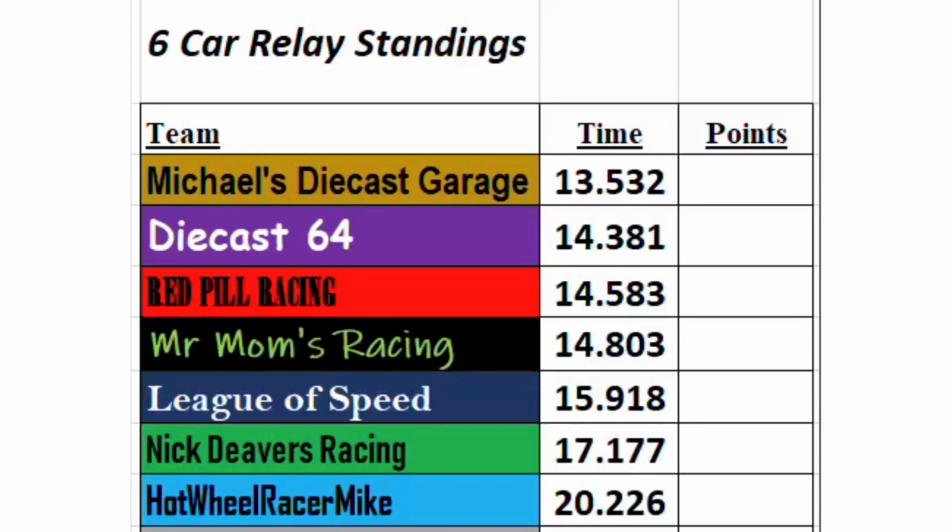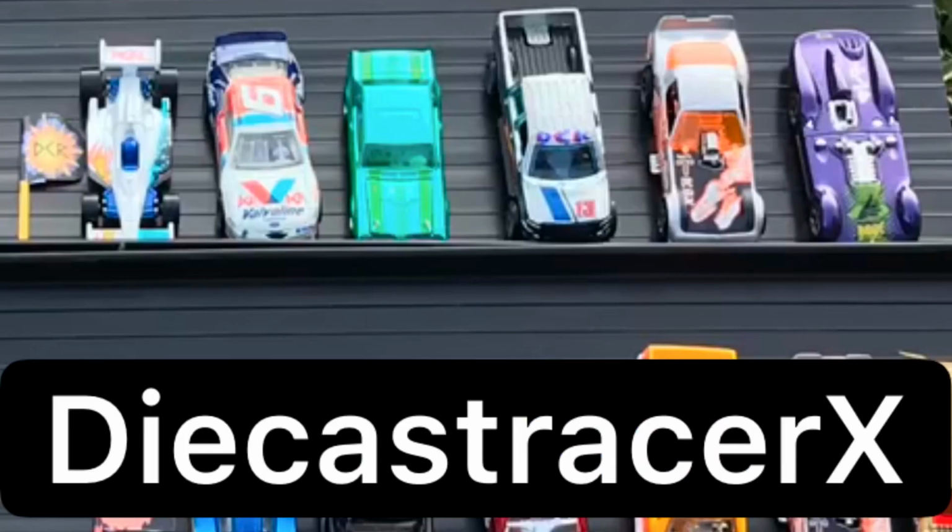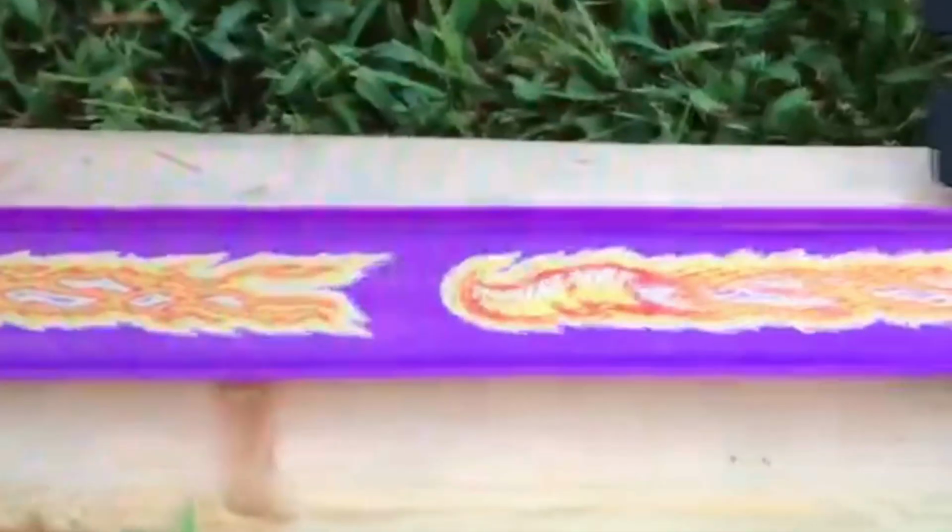Next up, DiecastracerX. He's got the Indy car, the T-Bird Stalker, the 68 Mercury Cougar, the 09 Ford F-150, the Firebird funny car, and the Turbulence. So here we go with him. Got a little issue with this film for some reason. Couldn't get it centered up quite right, but here's the Indy car making the first handoff at 3.603. The Valvoline at 5.8 almost knocks the car off the track.